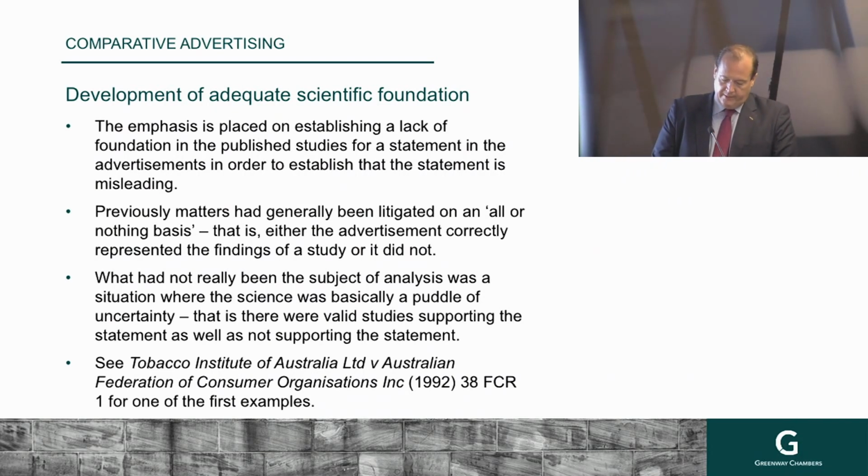In the Tobacco Institute case, the question concerned an advertisement put forward by the Tobacco Institute, as it were, on the question of whether or not passive smoking caused disease, and essentially claims were made that it did not. The statement in the advertisement under review was, "There is little evidence and none which proves scientifically that cigarette smoke causes disease in non-smokers."